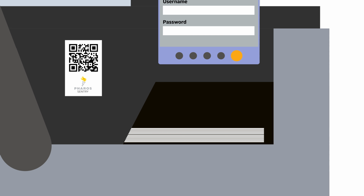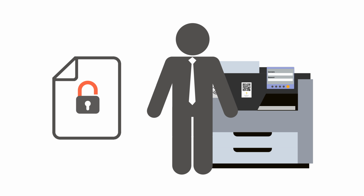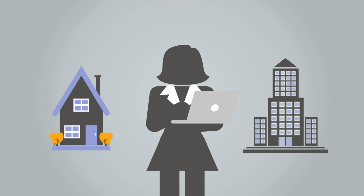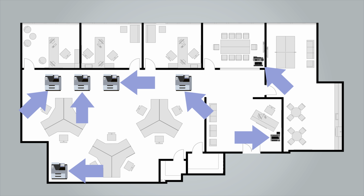Because employees must be physically present at a device when it's printed, document confidentiality is practically ensured. This simple workflow is user-friendly. Employees can submit print jobs from anywhere and then release their documents where they want, when they want.